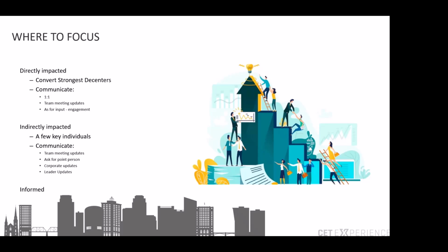You don't discount the people that are already on board. Make sure you're still engaging with them. Make sure you're still having consistent conversations with them. They don't want to be left behind. You'll quickly move them off that early adopter status if you forget about them. So when you communicate with these individuals, make sure you're doing one-on-ones, allowing them to be heard.